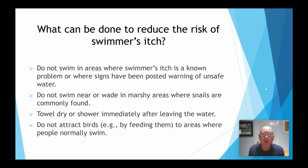Don't attract birds to areas where people normally swim. Feeding them attracts them, and that's where they're going to be. They may not be there when people are there because the people will run them off, or dogs will run them off. But when people aren't there, they come up on that particular area to pick up the seed or whatever it is you've thrown on the ground that they haven't got, and they eat it and they poop in the area and they cause more of the problem. So don't feed the geese or the waterfowl.